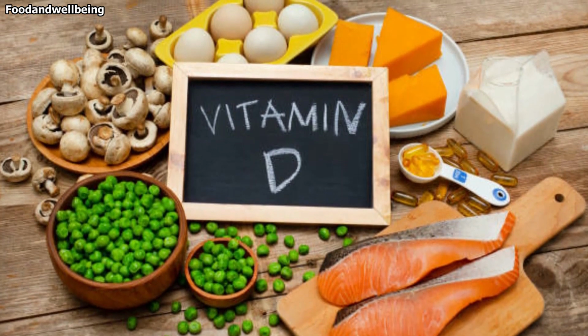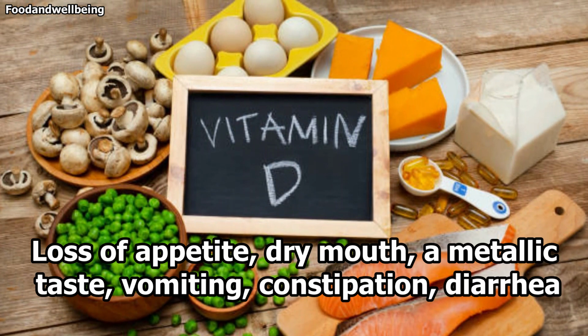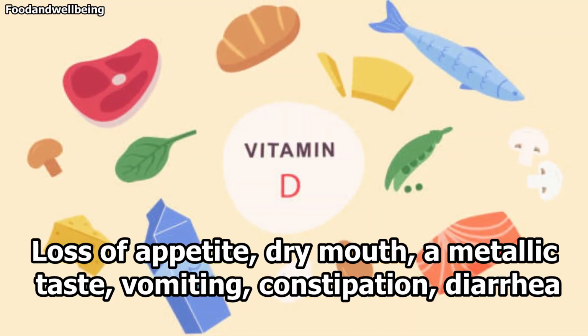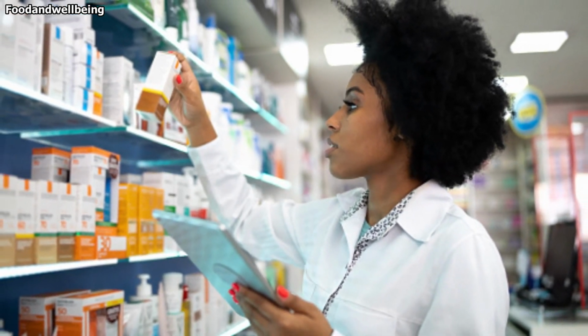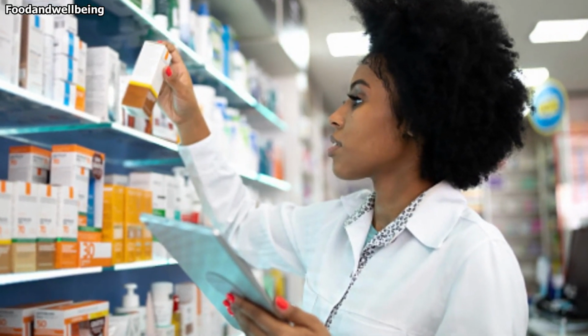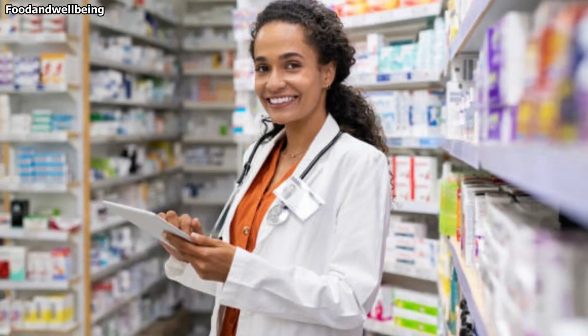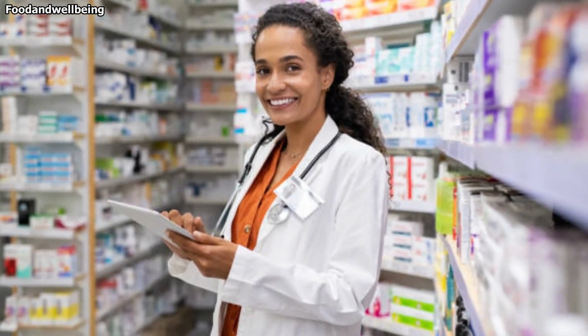The most common symptoms of excessive vitamin D include headaches and nausea. However, too much vitamin D can also lead to the following: loss of appetite, dry mouth, a metallic taste, vomiting, constipation, diarrhea. Excessive vitamin D usually occurs from accidental overconsumption and prescription errors. If someone is taking supplements, they should choose their brand carefully, as the Food and Drug Administration (FDA) does not monitor the safety or purity of supplements the way it does pharmaceuticals.